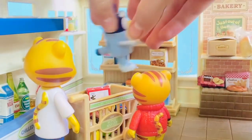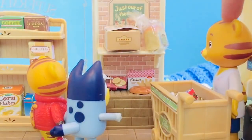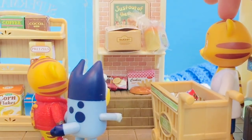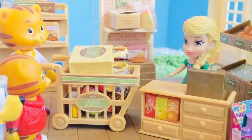In the cart. Alright, next section. Now, this is the fresh baked section, the bakery. I don't think I need any bread or anything because I bought a bunch of those the other day. So I think we can go to the checkout now.